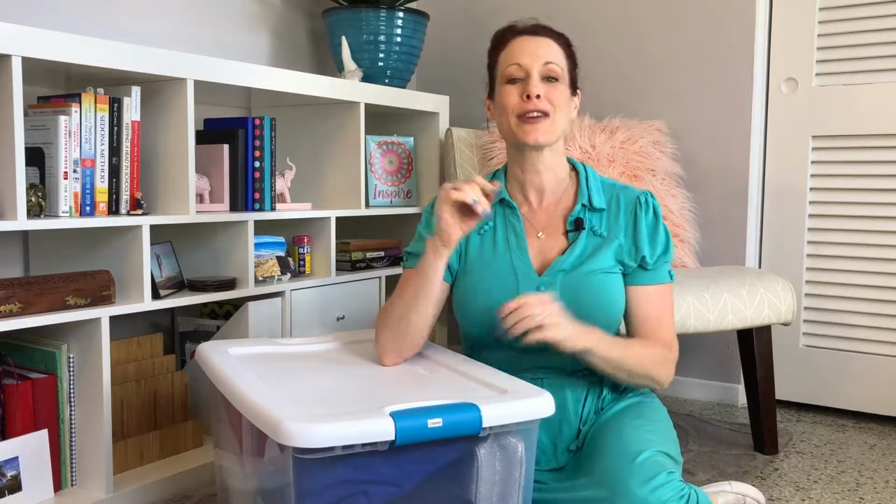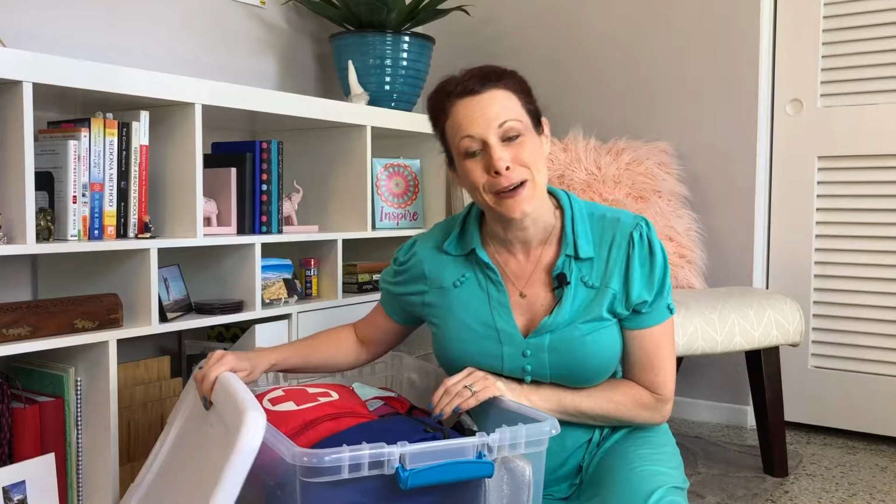Now, I know most of the time organizers tell you you should never have duplicates of your things in your home. Wrong. When traveling, have duplicates. This is my bin of duplicates. Everything in this bin is pretty much a copy of what I already have in my house.